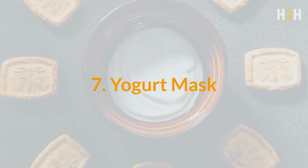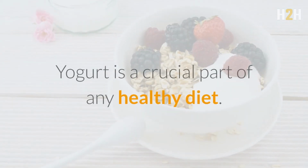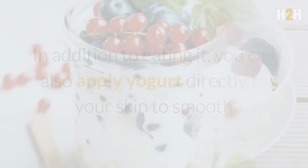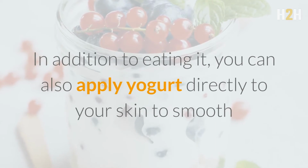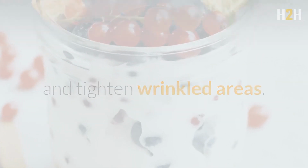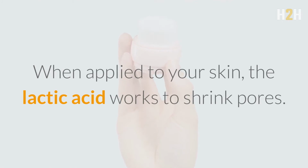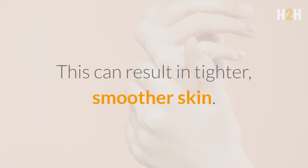7. Yogurt mask. Yogurt in a bowl being prepared for skin tightening home remedies. Yogurt is a crucial part of any healthy diet. In addition to eating it, you can also apply yogurt directly to your skin to smooth and tighten wrinkled areas. Like most milk products, yogurt contains lactic acid. When applied to your skin, the lactic acid works to shrink pores. This can result in tighter, smoother skin.